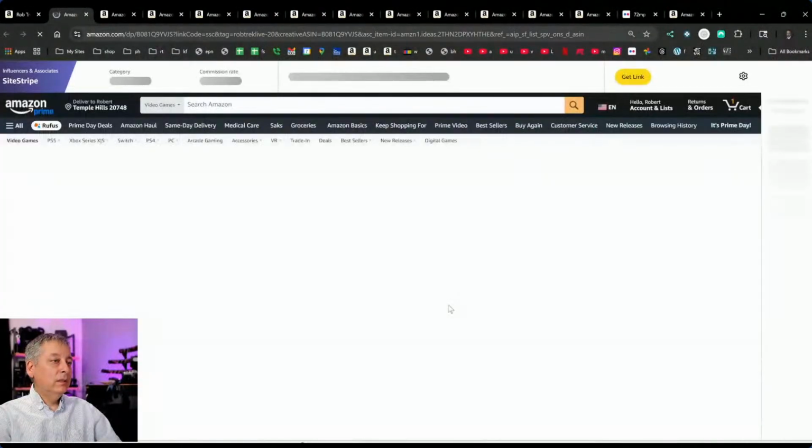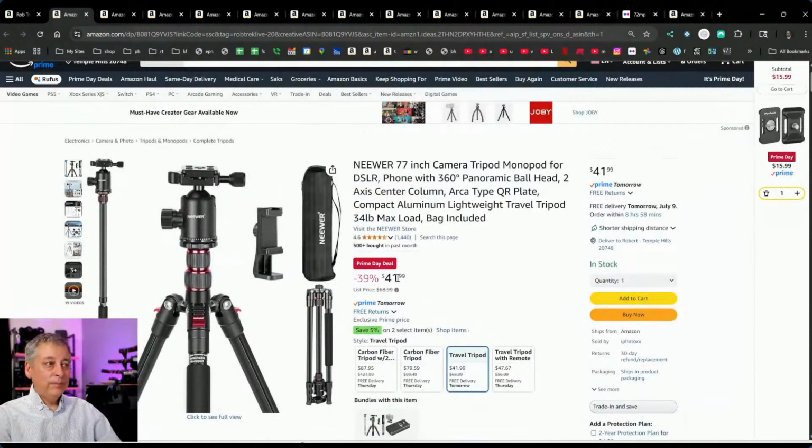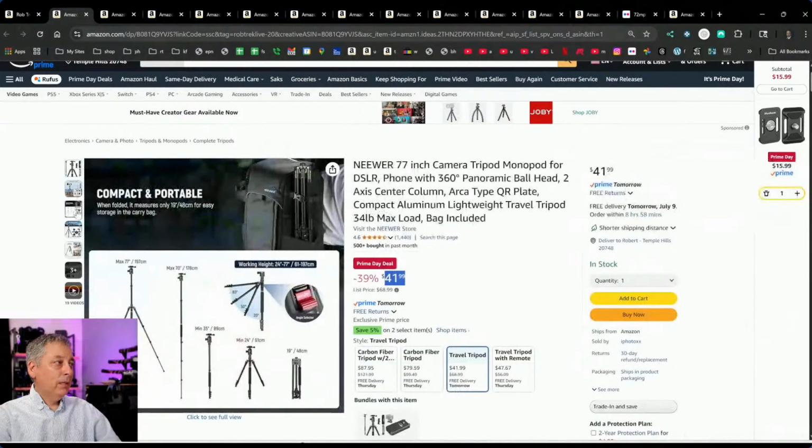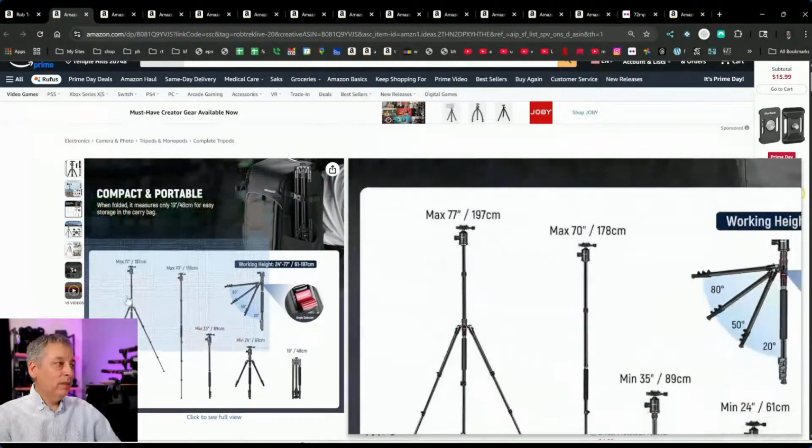This one here from Neewer, 77 inches, $42 here. Okay. I wish they would list the dimensions a little bit clearer.